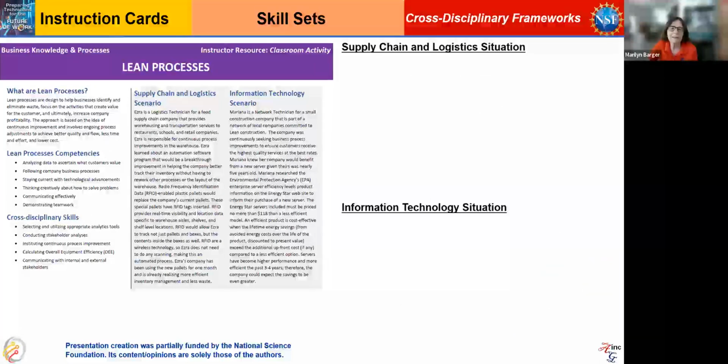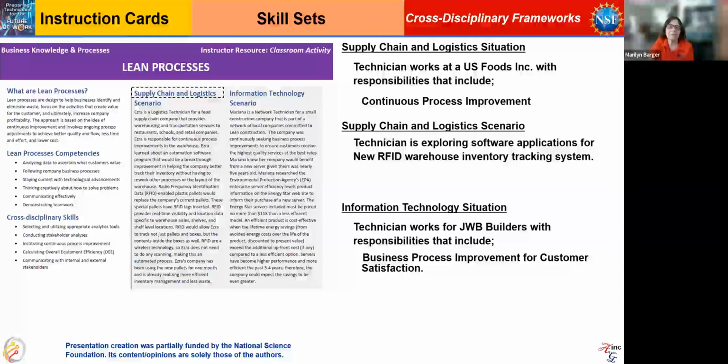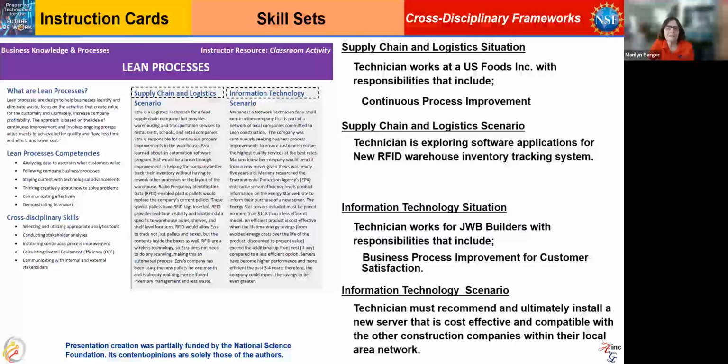Right, next. And for those scenarios, we have supply chain and IT situations. For supply chain, the tech might be working on software applications for an RFID warehouse inventory tracking system. And the technician in the IT situation might have to recommend and ultimately install a new server that is cost effective and compatible with the other computers within their local area network.